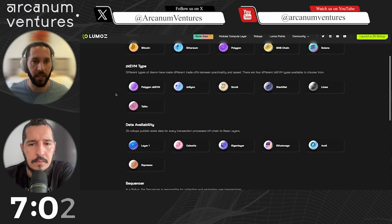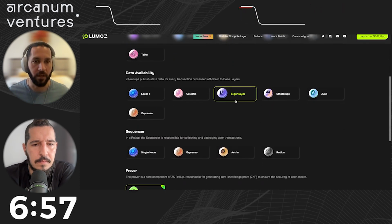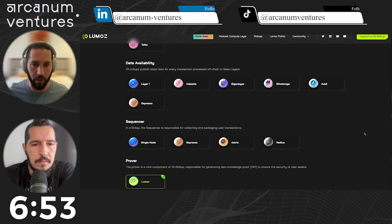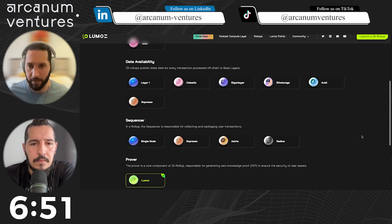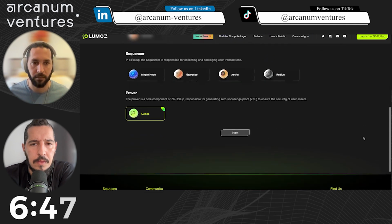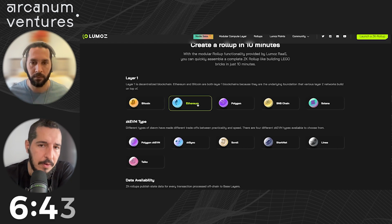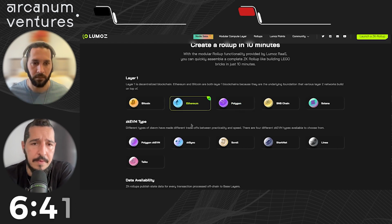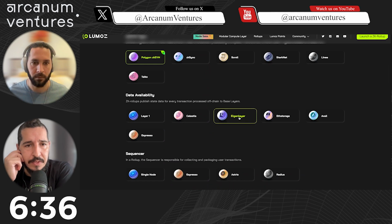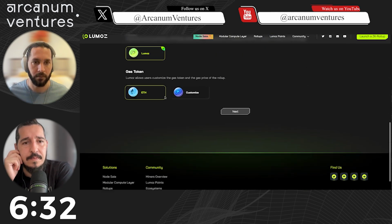So ZK EVM type, they've got all the usual suspects, data availability, sequencer, and so it looks like you could build a roll-up solution that might be purpose driven for like an application chain. Fantastic. Yeah, if you can make that accessible and easy to do, I don't think there's a demand for it right now in 2024, but maybe in the next few years, it's going to become more commonplace where people just start designing their own enterprise blockchains for any purpose.